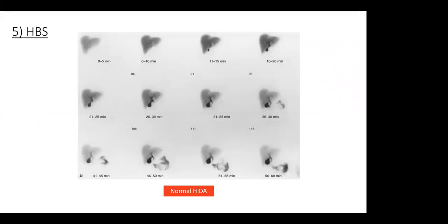Apart from that, we also do imaging for the hepatobiliary system. I will show the normal hepatobiliary scan first so that we can appreciate the abnormal scan. Once we inject the radiotracer intravenously, it is supposed to accumulate in the liver, slowly. The radiotracer will migrate into the right and left hepatic ducts, and eventually it will go into the gallbladder. The remaining radiotracer will be excreted into the bowel. So at the end of the study, this is how the image is supposed to look.